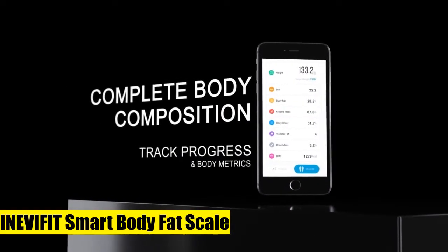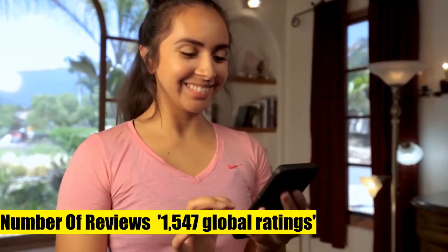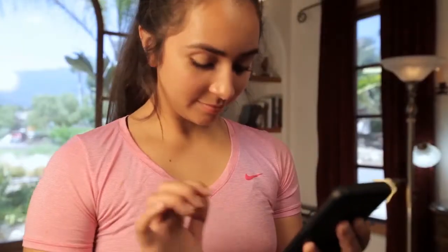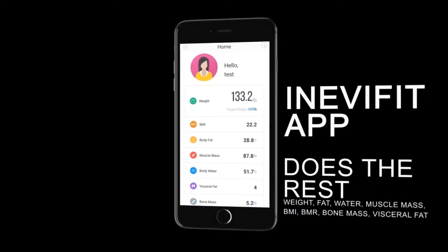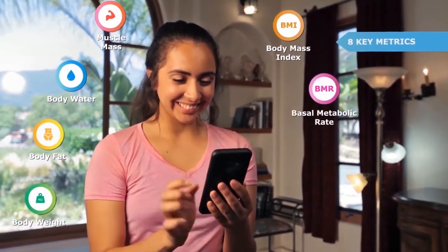INEVIFIT Smart Body Fat Scale, enjoy tracking your fitness journey. This smart body composition scale tracks 8 key fitness metrics, including body weight, body fat percentage, water, muscle mass, BMI, BMR, bone mass and even visceral fat directly on your smartphone. Powerful free app, our smartphone app is simple to use, supports unlimited number of profiles for you and your whole family to get and stay healthy.